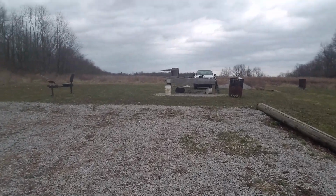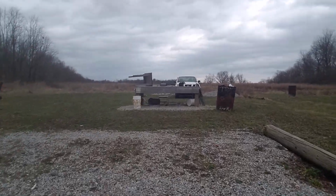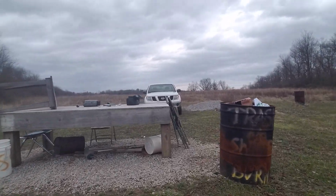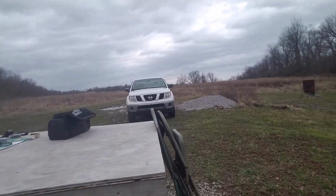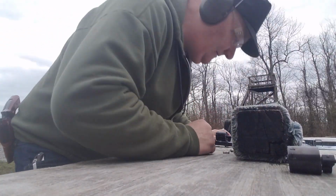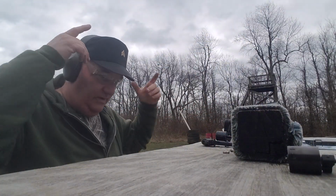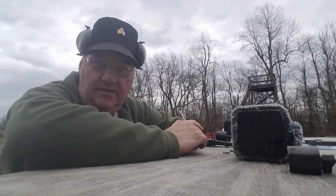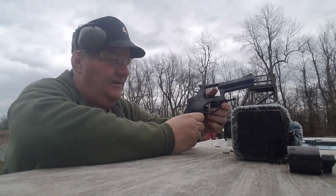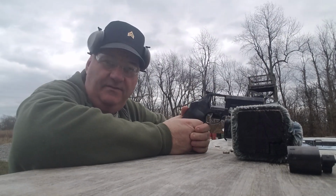I noticed that with a gun that is convertible. I noticed that with my Ruger New Model Single Six, that it shoots 22 Magnums better than it shoots 22 long rifle. And I think there's a few ten-thousandths difference in the bore.